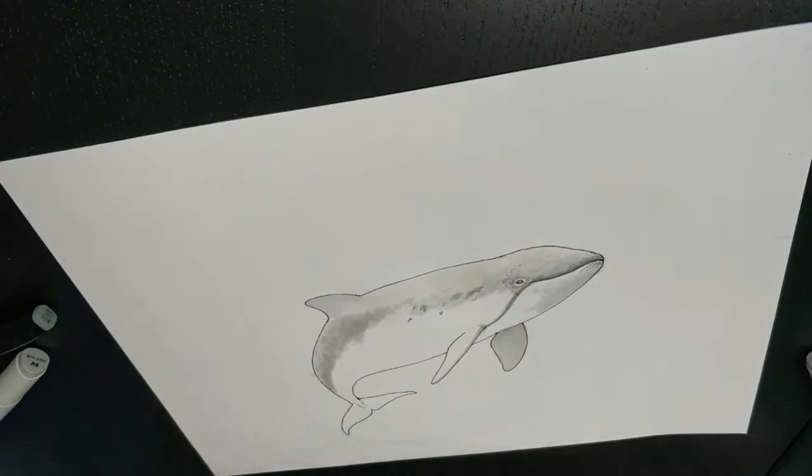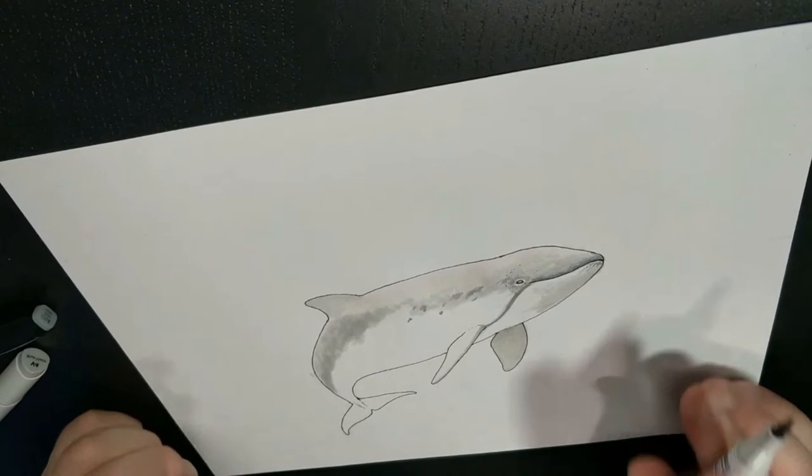So I was able to flip it, actually. Oh, excellent. Look at that. That looks even weirder. So now I look like I'm right-handed.